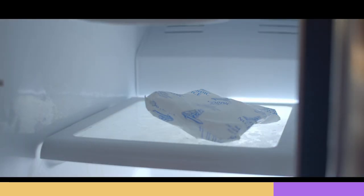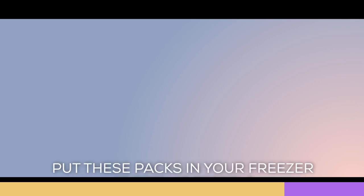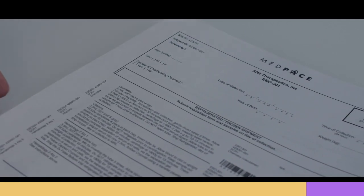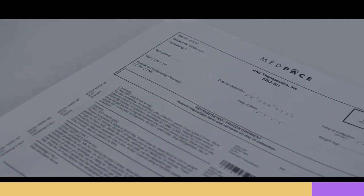Remember, refrigerant packs need to freeze for a minimum of 24 hours prior to use, so make sure to put these packs in your freezer as soon as possible after receiving a kit. A collection instruction sheet will also be provided that lists the details shown in this video on how to collect sputum and complete the requisition forms that come with the sputum collection kit.